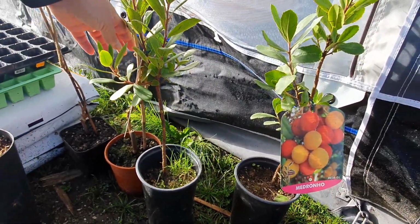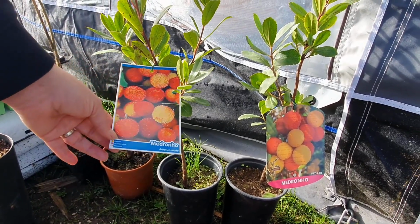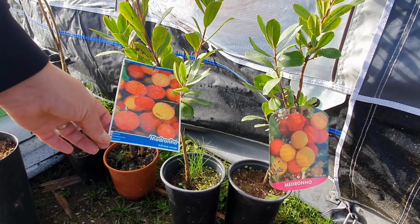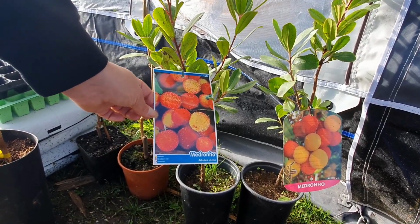And we also have a couple of madrono fruit trees. This is called a strawberry tree, and this is what people make aguardente from. We may be waiting a few years for that though, because this takes about 4 years before it starts fruiting. So a little bit of patience is needed on that one.